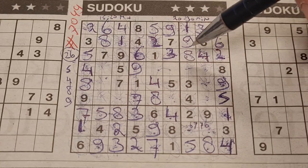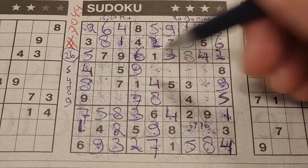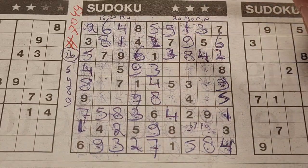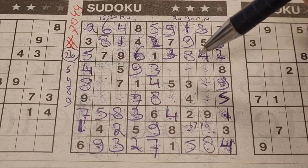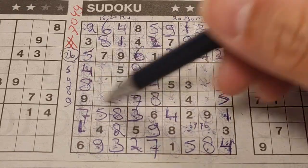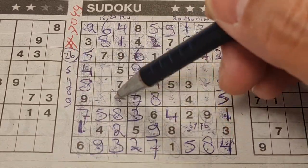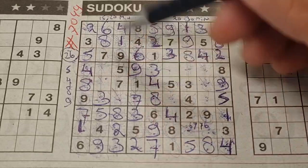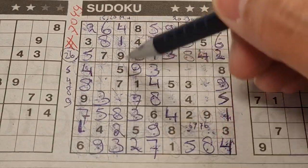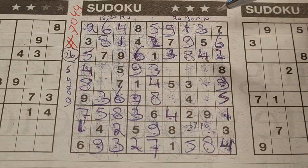Then 1 box left in this column for the number 3. 2 and 6, okay, and now 3 in this row, 3 in the middle row. So in the row below, the only 2 places left for the 3 should be here or there. We see a 3 in this column, no 3 there, 3 should be there. 1 box left in this column for the number 6.